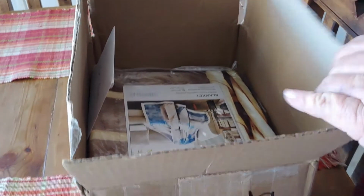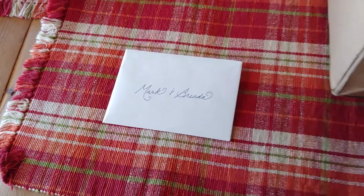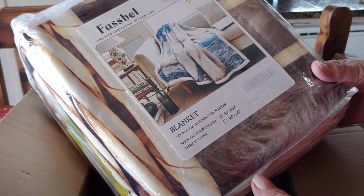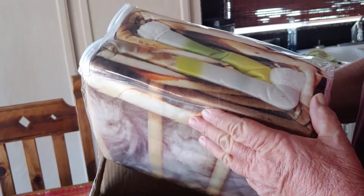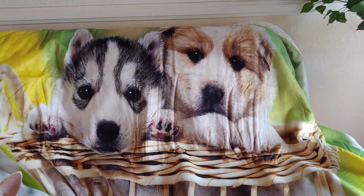Okay, back to the box. Let's take this little card out. We got a card. Very, very nice writing. Oh, that's nice. A nice little throw blanket. Can't beat a good throw blanket. Love the color of it. I have a lot of throw blankets, believe me. Between me and the dogs, we love them. So, wow, thank you. So there's a blanket.